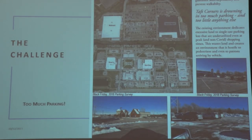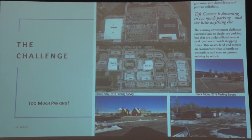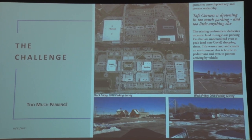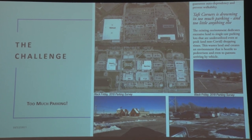First challenge, too much parking. Anybody who's been there has seen it. Maybe it was nice when you went there to shop on Black Friday because it was easy to park and get your shopping done. But we have an awful lot of parking in Taft Corners. We sent the Planning Commission out in 2018 to take pictures of it on Black Friday, the Friday after Thanksgiving, and they found lots of nearly empty parking lots. Obviously, this stuff just sits there making stormwater. It gets in the way of building a more walkable land use pattern. And it costs money to maintain for the businesses that are there. So it's one of our big challenges in Williston.